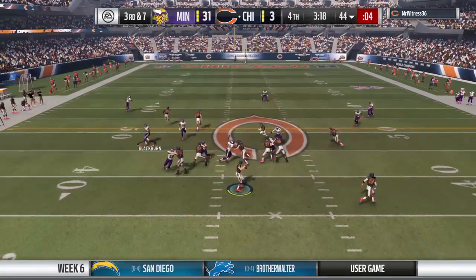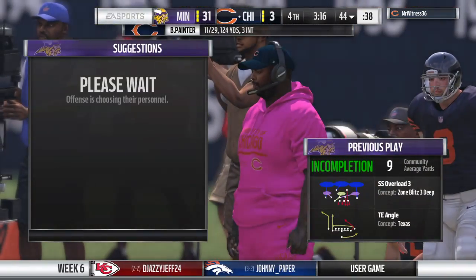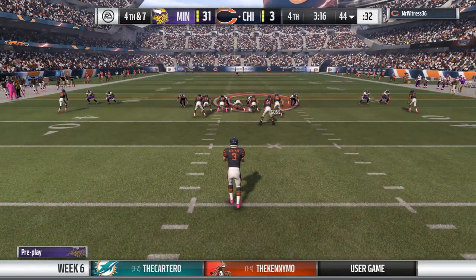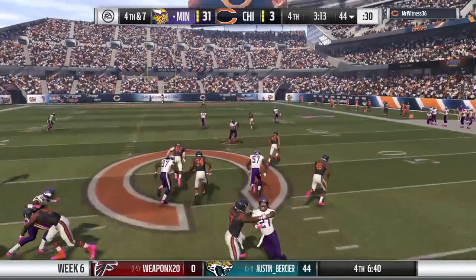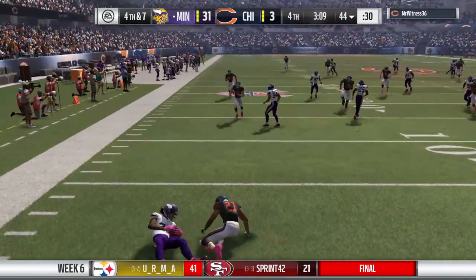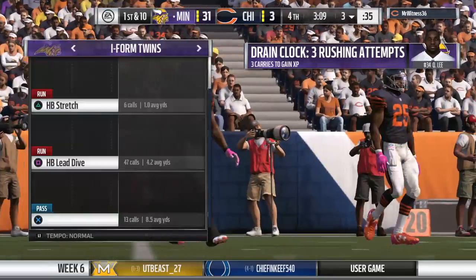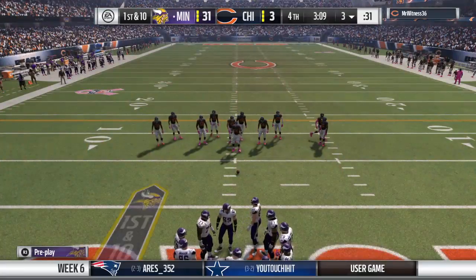So now a 3rd and 7, and defensively, it's a dime look, 6 DBs. And he took the contact as he was throwing it, and the ball drops incomplete. Here's Brad Nordman now. He's been one of their few bright spots so far. That'll be put in the books as a 53-yard punt. And the Vikings will be backed up deep to begin their drive as they take over 1st and 10. And tough starting field position here.